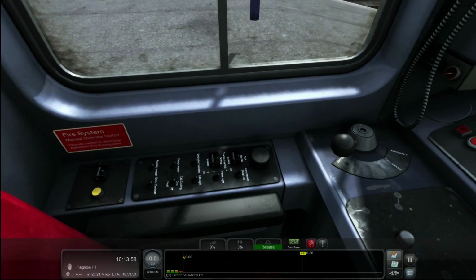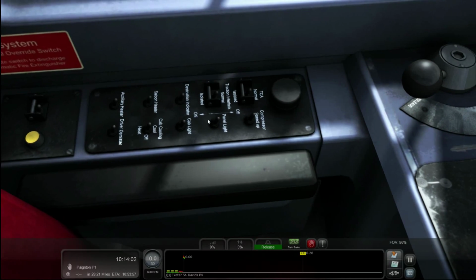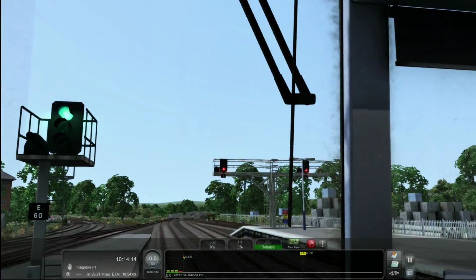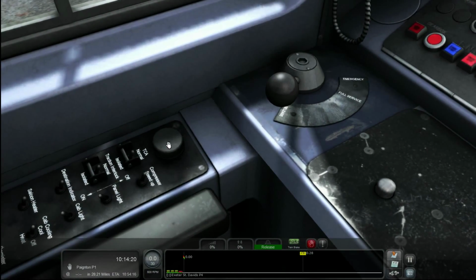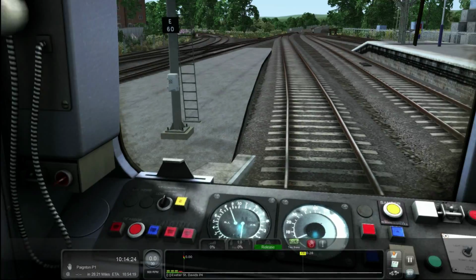Now looking down to the left hand side of our cab, we have our lighting, cab lights, panel lights. None of the other switches here can be used, unfortunately, not even the destination indicator, which would be nice to light up the little destination board up here. Moving on from that, we have our window wiper switch, so we can put them on or off. There's not really anything in between.